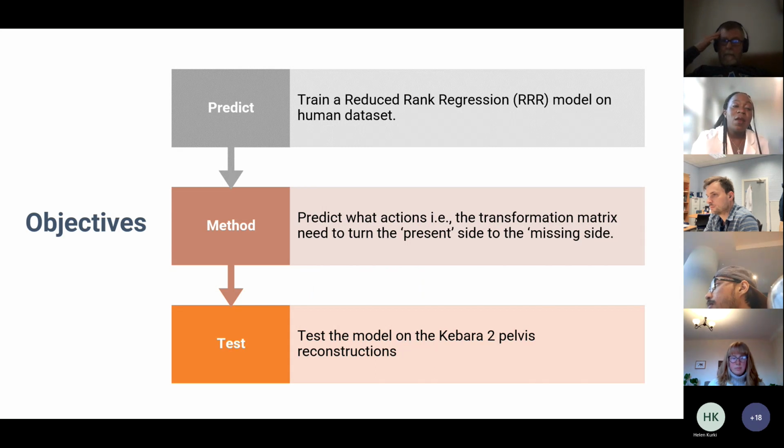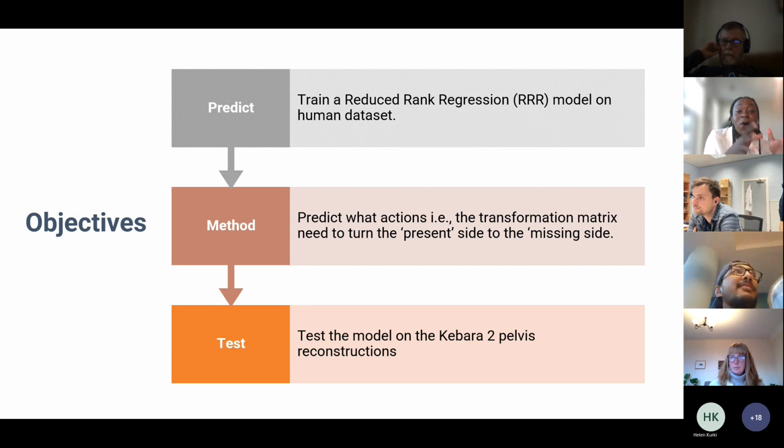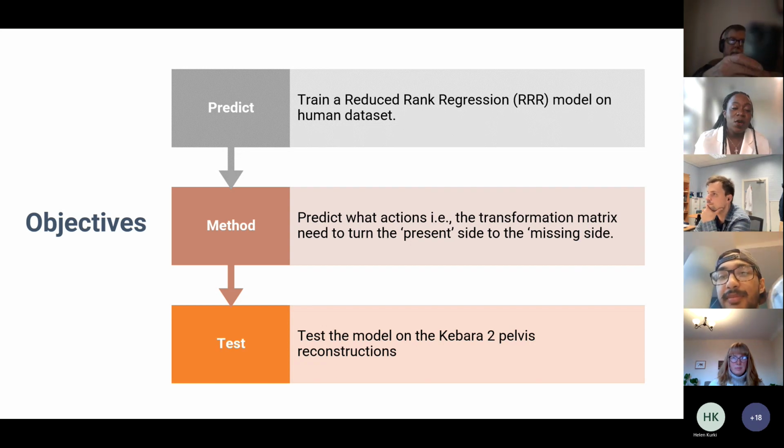So I did this by training a reduced rank regression model, which is a multivariate linear analysis, a regression analysis on a modern human data set. And I use that to predict what actions, so the transformation matrix, as it were, it would take to make the present side, whatever side we select as the present side, into the missing side. So the object of this was to figure out what instructions you would give to make that side fit onto the mirror image more perfectly. And then we tested this on Mikabar 2 reconstructions.